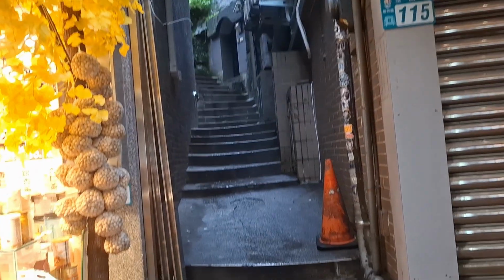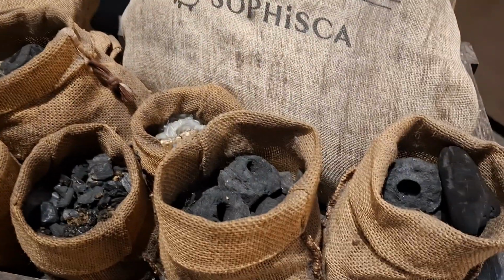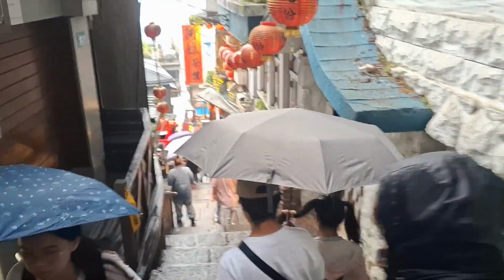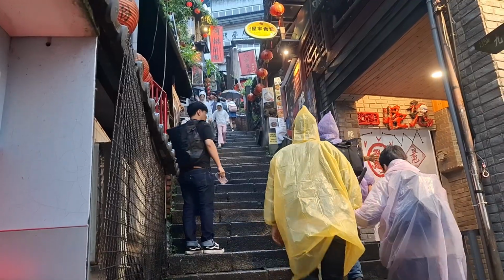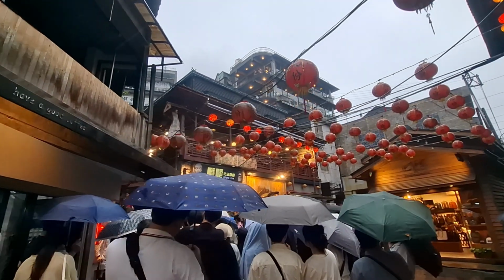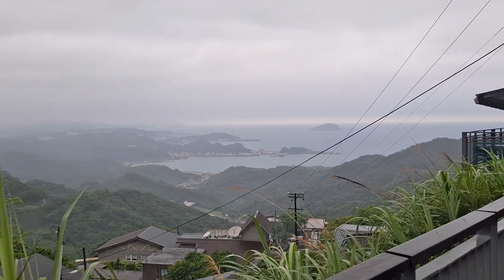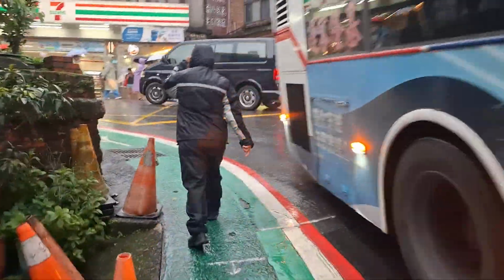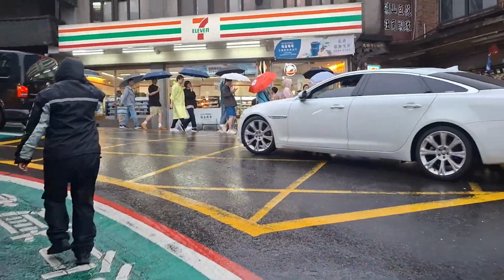This back alley leads to nowhere, I guess. A charcoal chocolate. So the whole Jiufen is pretty crowded regardless of which alley you are in. Even in the rain, people are coming and walking all around, and everyone wants to head over to the part where they say it looks like the Spirited Away scene. I personally find that there are even better scenery around other than that location. Getting back to the car park is also a chore when it's raining and full of people and full of cars.